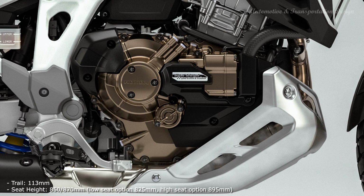At the center of the Africa Twin Adventure Sports, a 6-axis inertial measurement unit, IMU, controls not only the 7-level HSTC but also 3-level wheelie control, cornering ABS, with off-road setting, rear lift control and DCT cornering detection. There are 4 default riding modes: urban, tour, gravel and off-road.